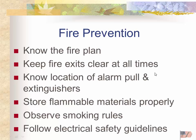All right. So again, you should always know a fire plan. Keep exits clear. Know where the alarm pole and the extinguisher is, and when we get done, we'll take a look outside and we'll find out where the closest one is.